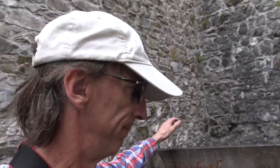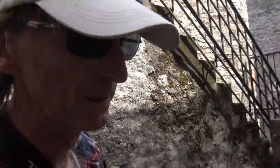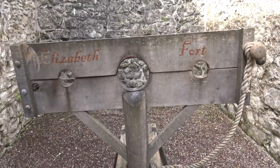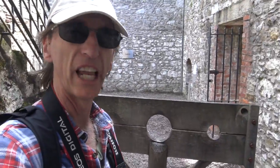Here we have the stocks. This was used to shame criminals. That's the pin, and they would raise it up, and the person would be forced to sit here and face a jeering crowd of people throwing rotten fruit and vegetables, dung at them. People just copping abuse. So you can imagine that you're stuck here with your head between and your hands hanging out, exposed to the elements. Wouldn't have been pleasant. It would have been up to a couple of hours or a couple of days. Wouldn't have been pretty.